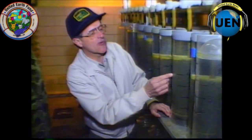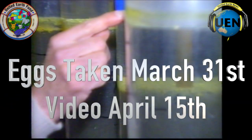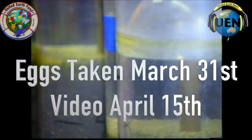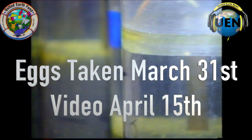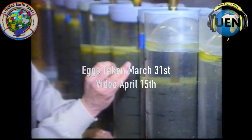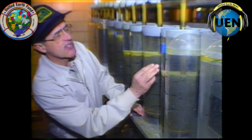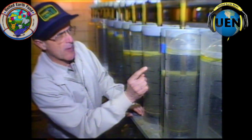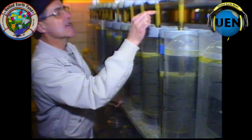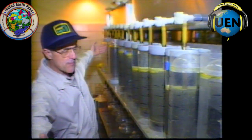These little walleyes right here, these eggs were taken on the 31st of March, and today is the 14th, 15th, tax day of April, and they're just beginning to hatch right here. We can see little tiny newly hatching walleyes just swimming up off here. We call those swim-up fry. They'll swim up here, spill over here, and go out here and end up in a great big round vat.